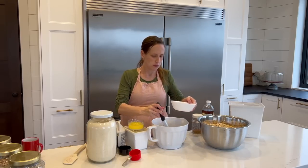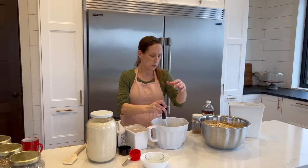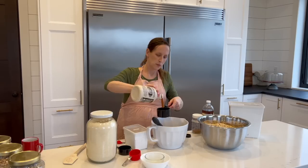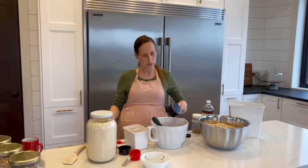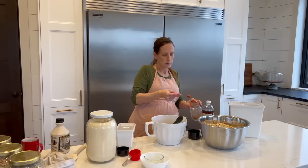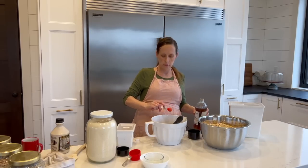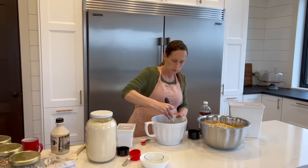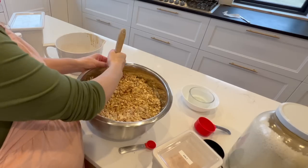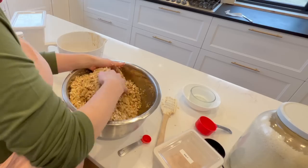In a separate smaller bowl, mix together 1/2 cup melted butter, 1 cup melted coconut oil, 1 1/4 cup maple syrup, 3/4 cup brown or maple sugar, 3 teaspoons salt, 2 teaspoons ground cinnamon, and 1 teaspoon vanilla extract. Whisk that together until well blended, and then add it into your dry ingredients. It will look like it's not enough liquid at first, but just keep mixing it up and it will come together. You're just going for everything to be slightly moistened.